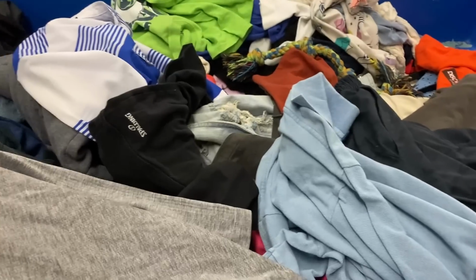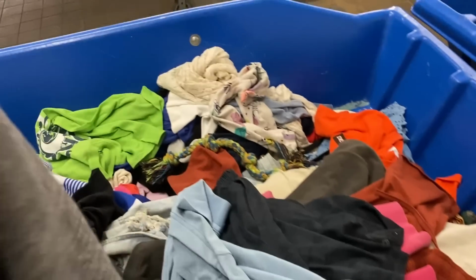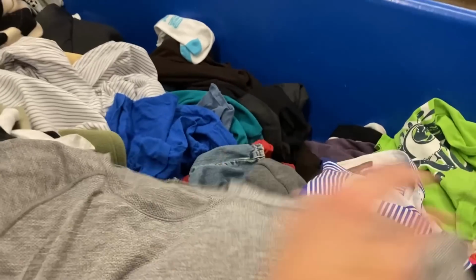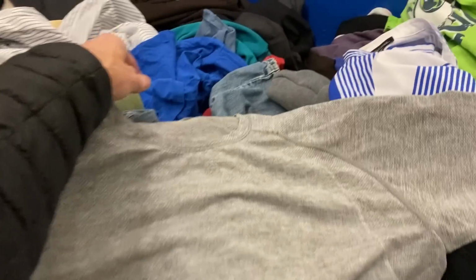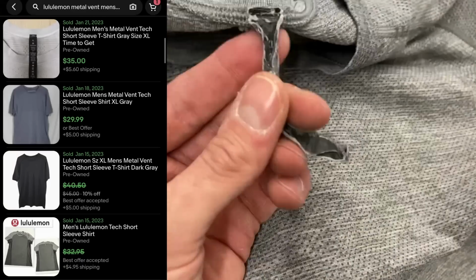I grabbed a couple of things just before we finish up here. This is a Lululemon. It is a Metal Vent t-shirt, men's gray, size XL, still has the tag attached to it, in really nice condition here. There's the tag. I think you can see the XL size right there. Again, excellent condition, good find there.